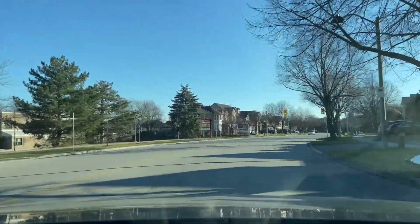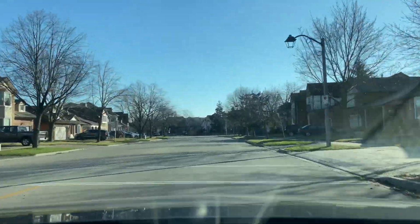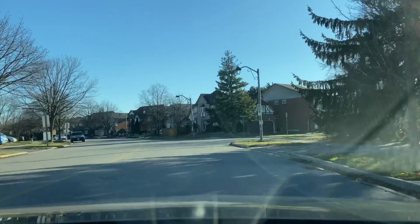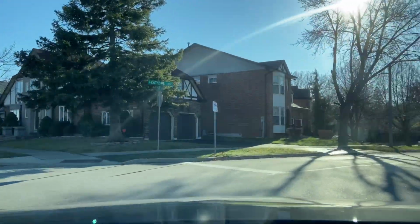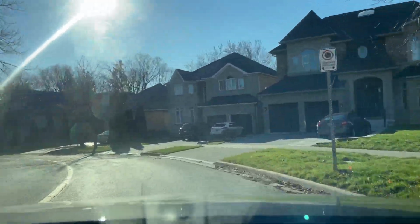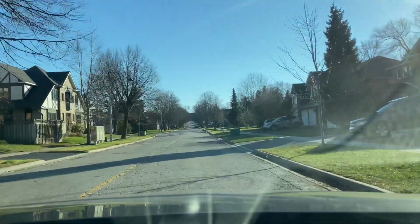And then to the left is also one of the 4 public elementary schools here in Liverpool. So this school is William Dunbar and is a very highly rated school here in Pickering. Now we're just going to take a right down Heathside now, and then shortly turn onto Longbow, and from there we'll take this all the way down to Rambleberry.